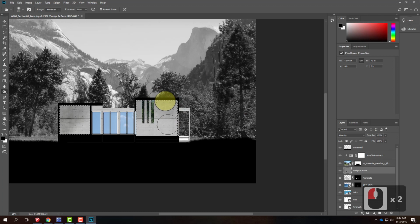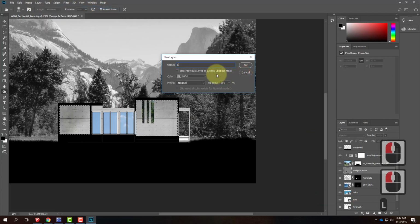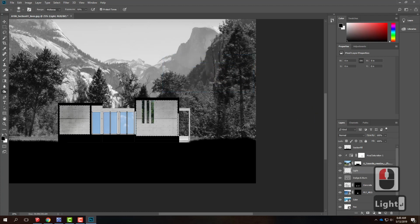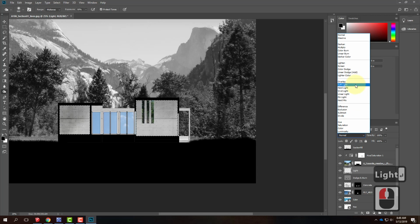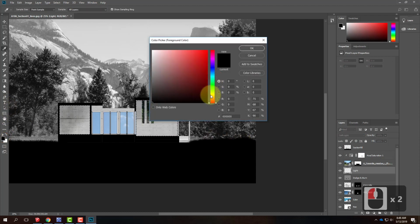OK, so maybe we want to add some artificial light to this particular building. That's also doable. I'm going to do that using a new layer. So I'm going to go to Layer, New Layer, and we'll call this Light. And on the light layer, I'll switch my blending mode into soft light mode. So light layer, my blending mode is in soft light. I'm going to pick a yellowy color, something like that.